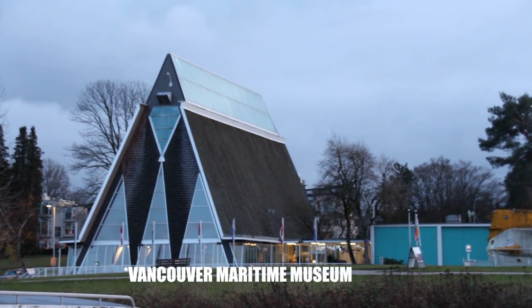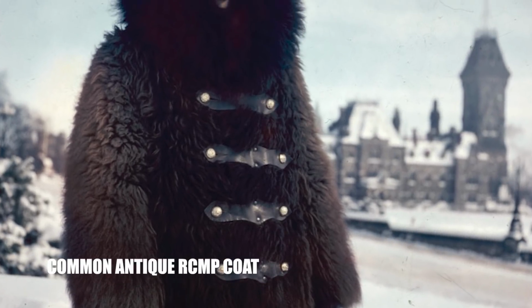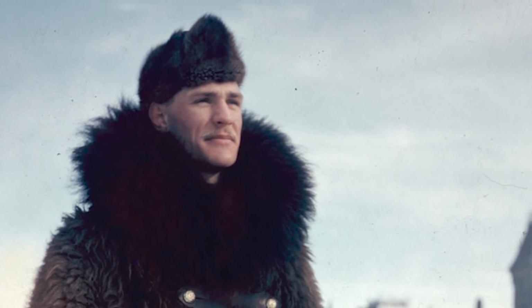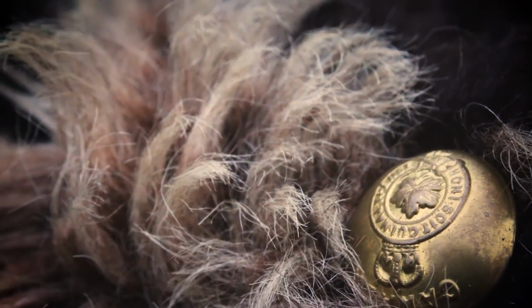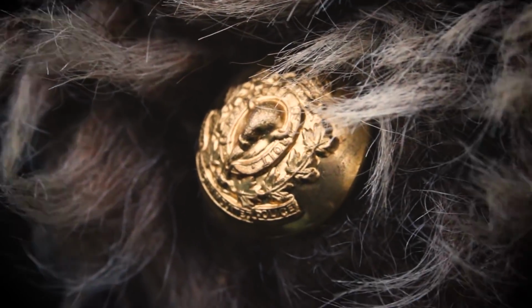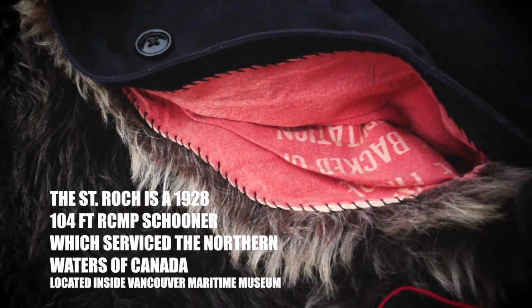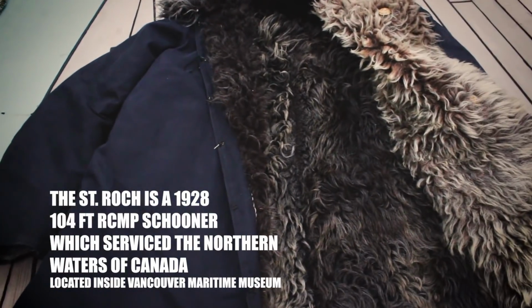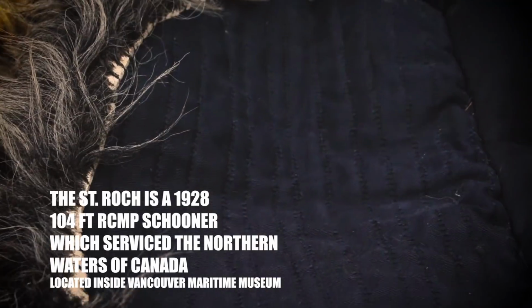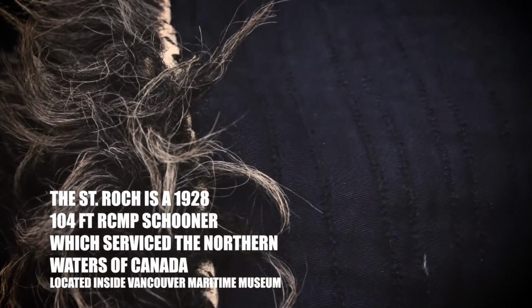I really hope that the museum is interested in the garment. It's a really cool piece, the kind of thing you would see out in the field. It's not like the red ceremonial RCMP clothing that they wear during events. This is a true working piece, so I think it belongs on a working boat like the St. Roch, which is a pretty historic vessel. It was the first boat in history to complete the Northwest Passage, both going east and going west.